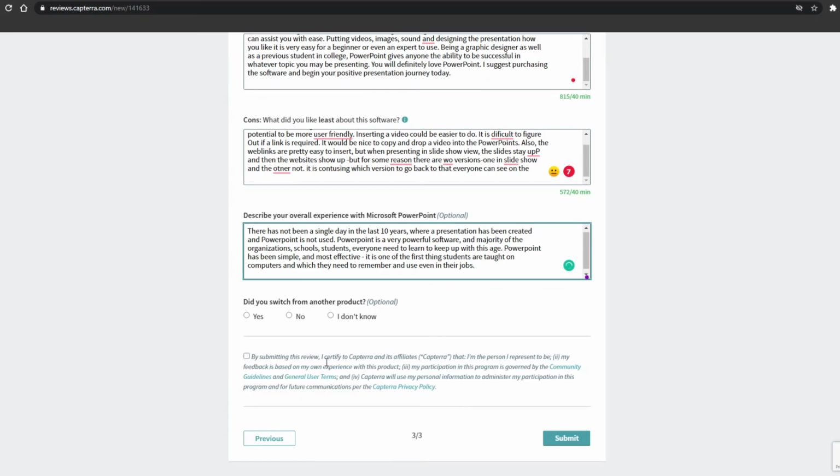So basically, for the title of your review, you're gonna write something like this: very simple PowerPoint review. It's all you got to do. And for the pros category, under this box, you're going to write something about what you like about the software. Now basically, that's the script that's written for you. You can just copy this script right here, and just click on copy. Copy the entire answer. We're going to go back here and paste everything right here into this box. And that's the entire pros.